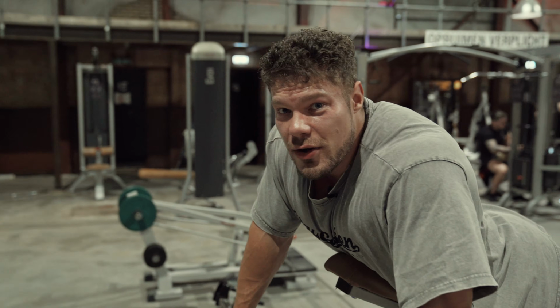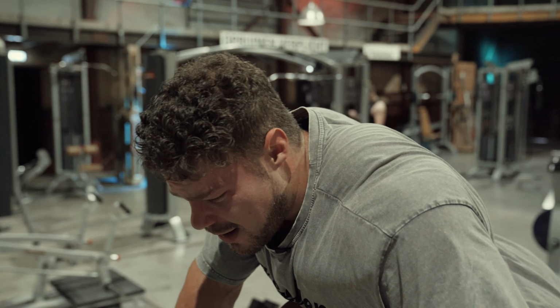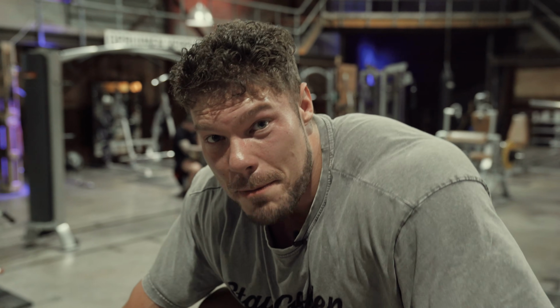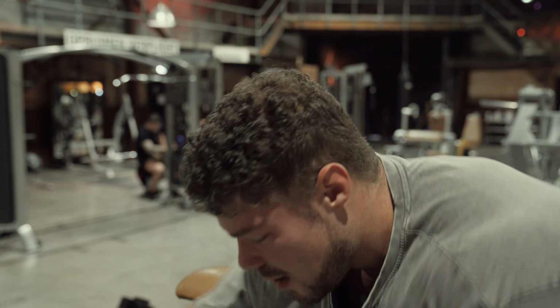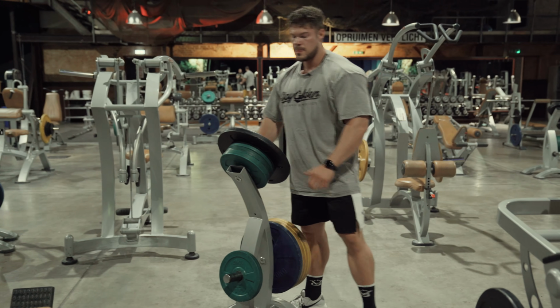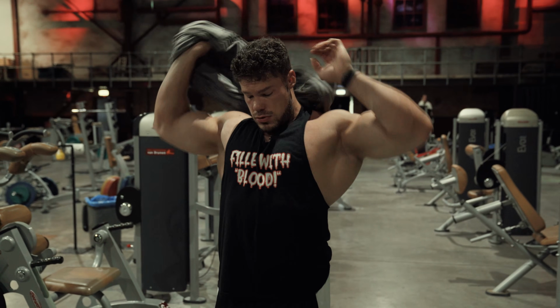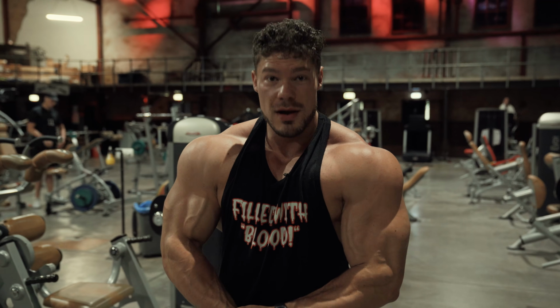Okay, and now I know for sure the third working set is going to feel amazing, because the squeeze here was great, but the more reps you're able to do with a good squeeze, the better the pump will be. Filled with blood.